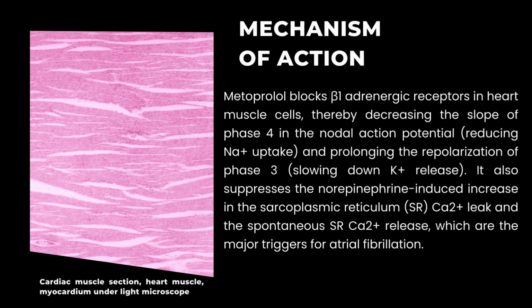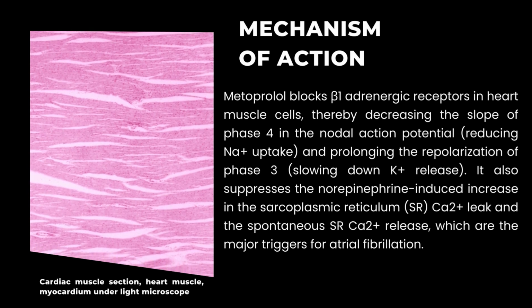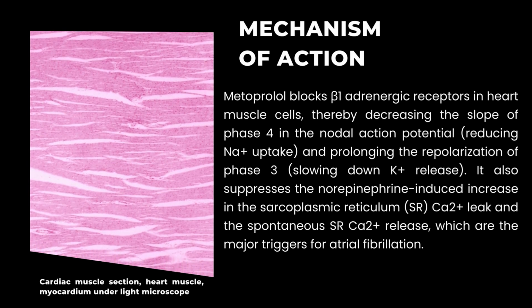Mechanism of action. Metoprolol blocks beta-1 adrenergic receptors in heart muscle cells, thereby decreasing the slope of phase 4 in the nodal action potential, reducing sodium uptake, and prolonging the repolarization of phase 3, slowing down potassium release. It also suppresses the norepinephrine-induced increase in the sarcoplasmic reticulum calcium ion leak and the spontaneous sarcoplasmic reticulum calcium ion release, which are the major triggers for atrial fibrillation.